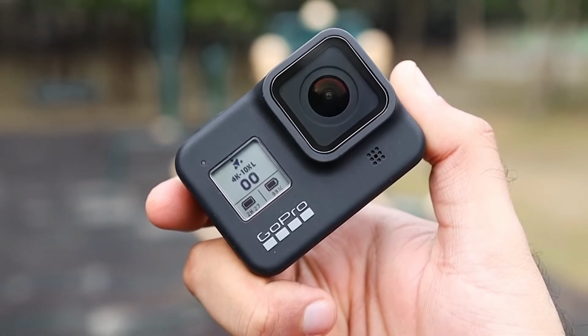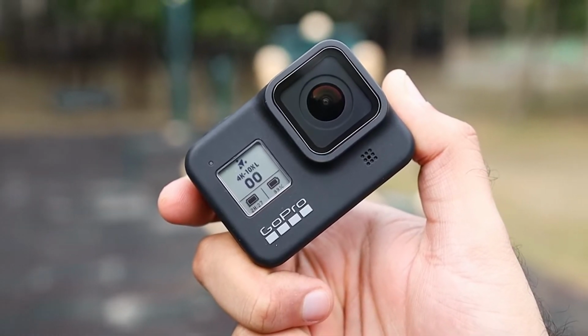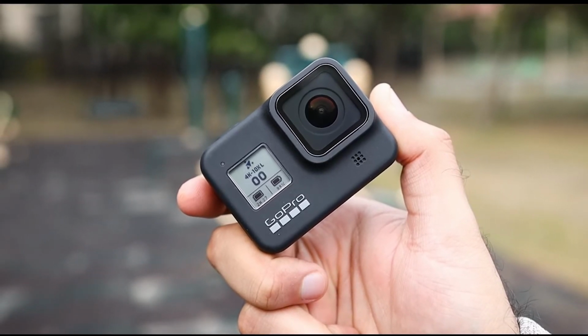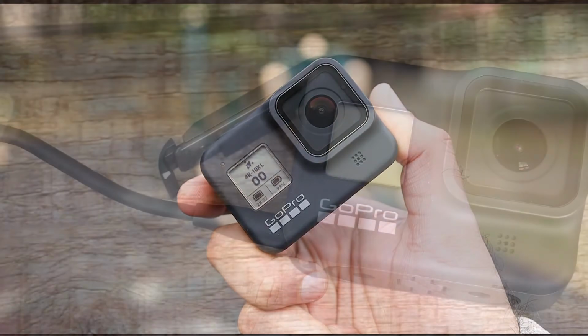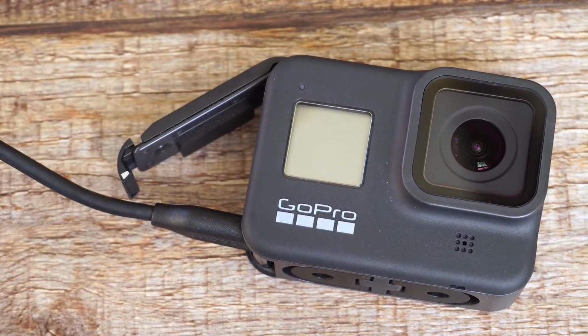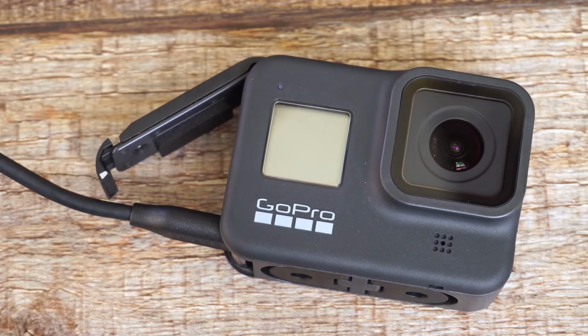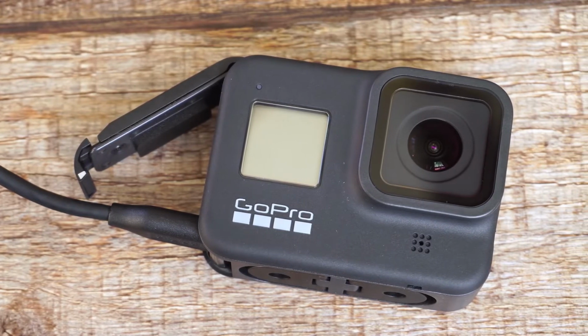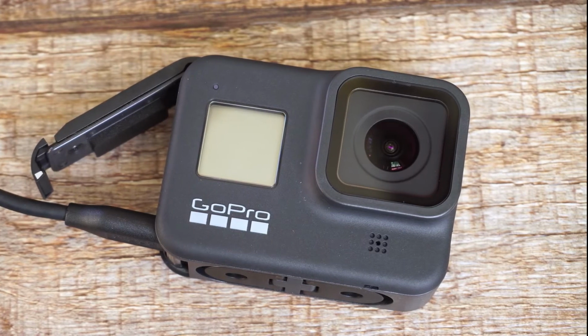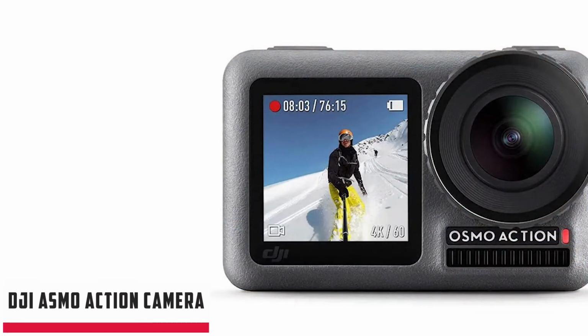On the downside, this GoPro Hero 8 sometimes gets hot while recording, and the battery performance is also not outstanding. This may be disappointing, but it doesn't damage or affect the quality of the video. This Hero 8 from GoPro also costs around $300, which is not much compared to the features and the quality it offers. At number 3, it is DJI Osmo Action Cam.